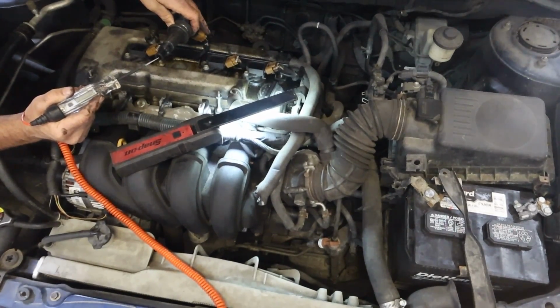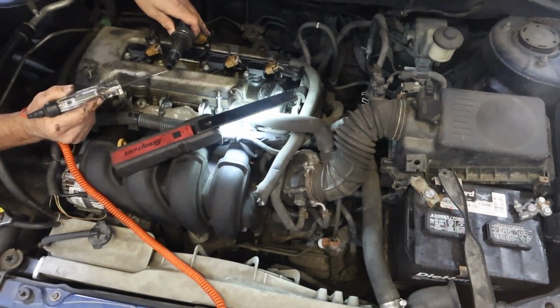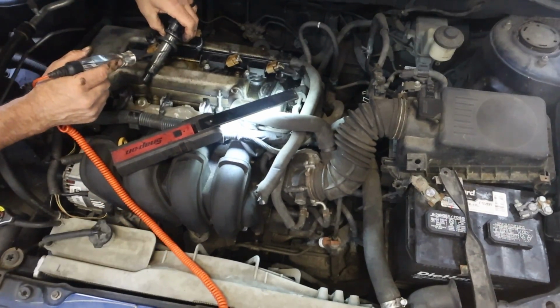See, to me this is kind of a weak spark. Normally that spark should be firing about 1.5 inches outside, and I don't see that right now. I mean, it's not too bad.